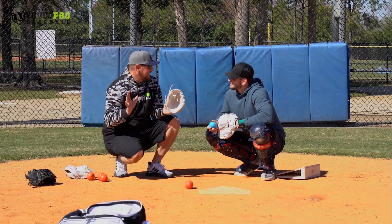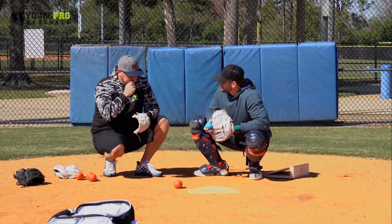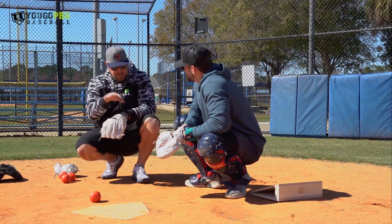I've never heard that negative before. Again, I don't know, this is all new to me. Catchers didn't do this when I was playing, but it's really interesting stuff. Do you have other gloves that you use, other drills that you're doing?